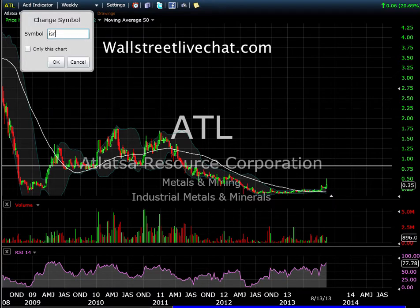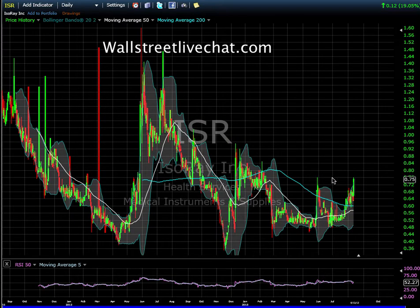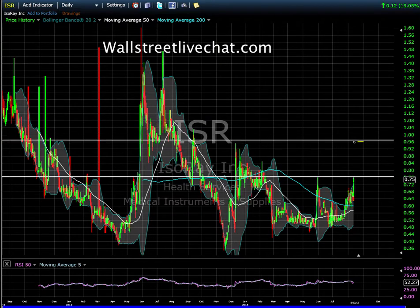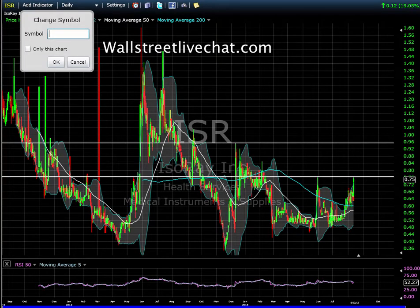ISR is moving in a nice trend. We have an actual great trend with a 50-day break yesterday, and she has plenty of room on the weekly to move to the upside. On the daily, she was pretty aggressive. She hit this and acted as resistance. But this one looks like we can move right up to the 96 area and then come back and test these old highs about 147. Couple more.